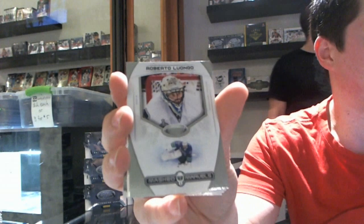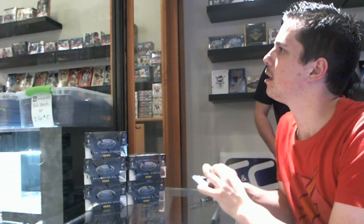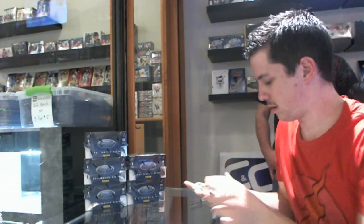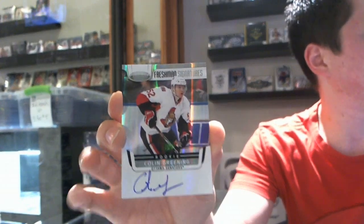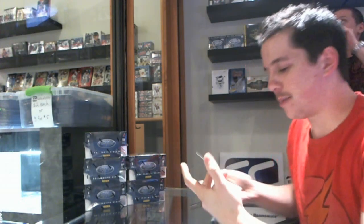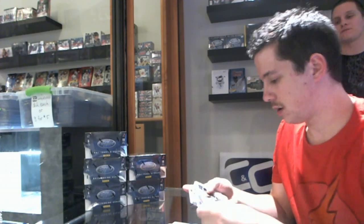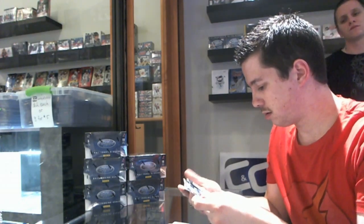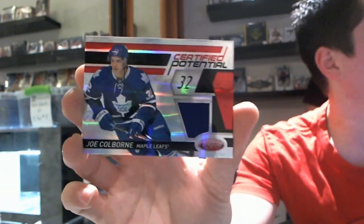Mass Marvels for the Vancouver Canucks, Roberto Luongo. Freshman Signatures for the Ottawa Senators, Colin Greening. Yeah, it's new. What's this? We got a mirror red, number 3/199 for the Detroit Red Wings, Johan Franzen. Number 31/99, certified potential jersey for the Toronto Maple Leafs, Joe Colborne. Come on, we haven't got one other guy in the set and we're hitting doubles on him.